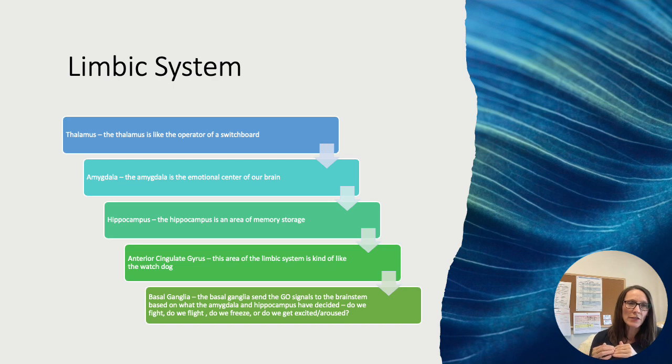Then you have the anterior cingulate gyrus, and this wraps all the way around the limbic system, around the top, and it almost interfaces with the bottom side of the cortex. This area of the limbic system is like the watchdog. It's paying attention to all inputs from every sensory area, as well as the senses from within your body, such as your own thoughts or your heart rate, how you're breathing, your body temperature, etc.